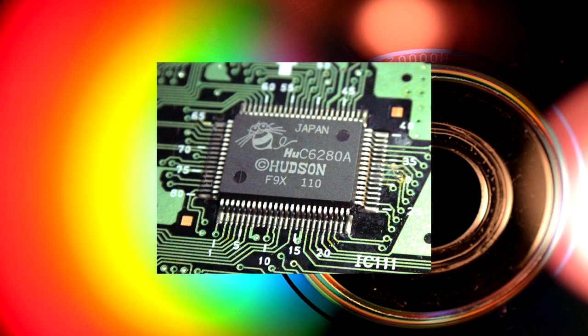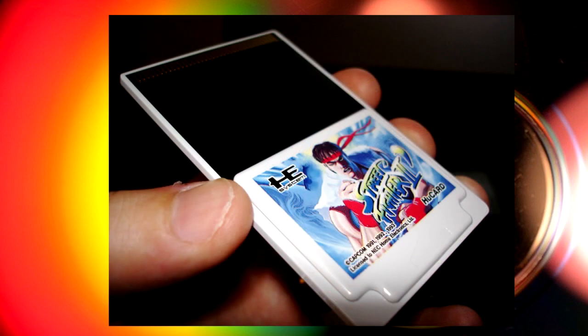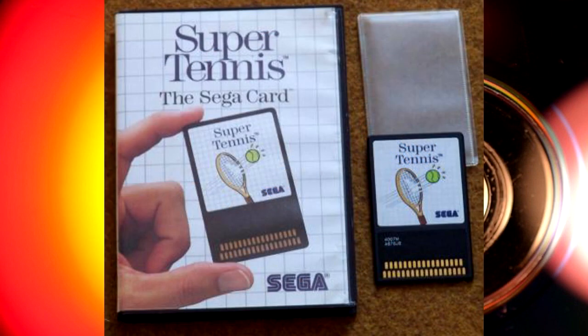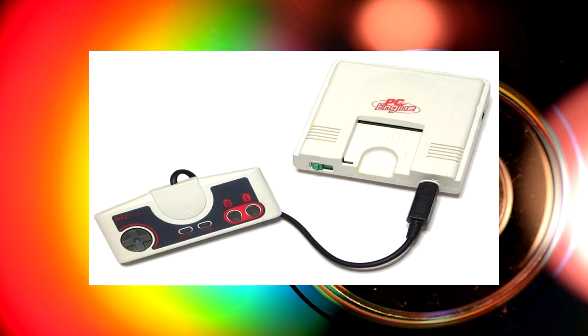PC Engine also had a custom HuC6280A sound processor that was capable of up to 6 audio channels, the biggest at this point so far. PC Engine was also notable for having its semi-unique cart format, the HuCard, which looked like a credit card, but for many Sega fans, they will point out that they are not unlike the card games used by the Master System. With the additional hardware, the PC Engine stood as the top-end game console for about a year, and then Sega struck back with its first true 16-bit console, the Mega Drive.